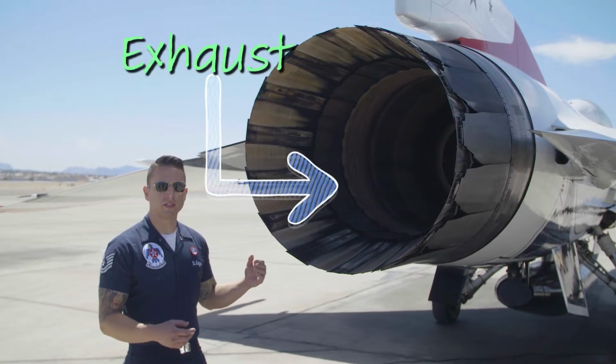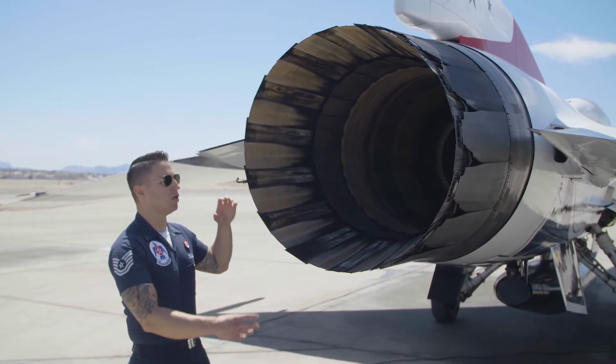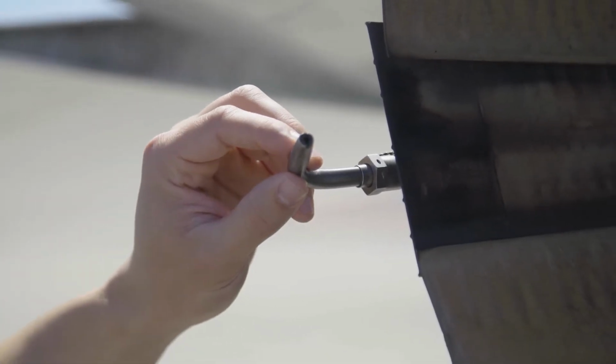This is our exhaust system. We talked about the intake where the air goes in. This is where the air comes out. And this nozzle closes and opens to help speed up the thrust of the aircraft. And this smoke oil system right here is where we produce a little bit of oil. It mixes with the exhaust and helps produce the white smoke that we have in our air show.